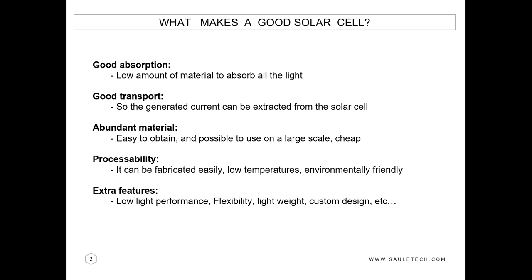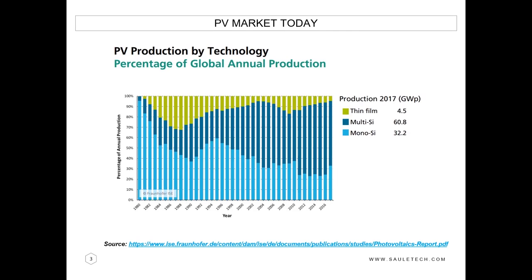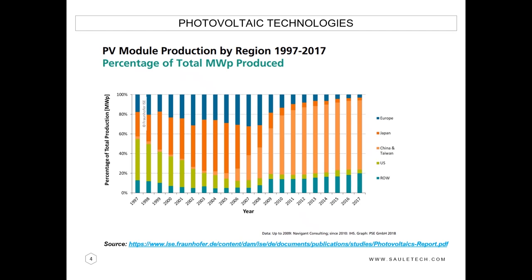What I want to highlight here is that currently crystalline silicon, as Florian mentioned, is the technology that dominates the market. It's over 90% market share, and that is actually not a very good absorber. It is a very abundant material, but it's also energy intensive to create crystalline silicon ingots. So it's not a very good solar cell. But especially in recent years, crystalline silicon has a very large part of the market share, and it even has a negative effect on other commercially established thin film technologies.